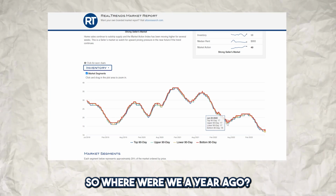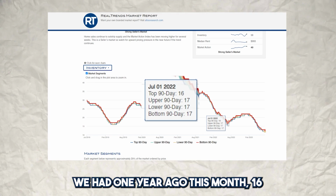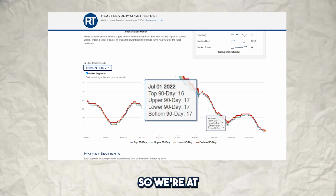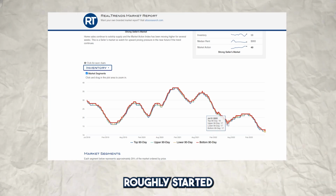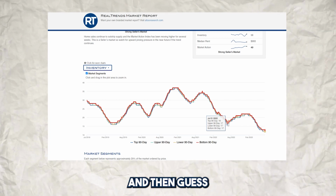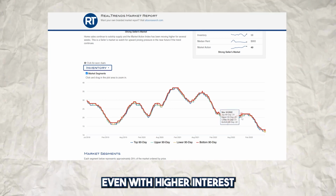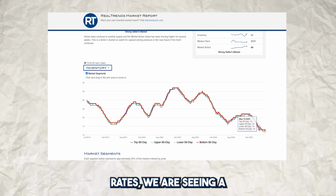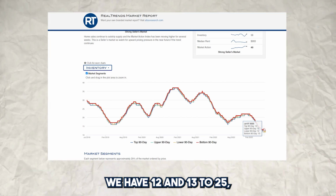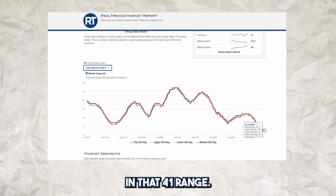So where were we a year ago? We had, 1 year ago this month, 16, 17, 17, and 17. So we're at 70 houses on the market roughly. Started getting a little bit more inventory as interest rates started to rise, and then guess what? Systematically all the way down. Even with higher interest rates, we are seeing a dropping of inventory, and currently right now we have 12 and 13, so 25, just under 50 total houses in that range.